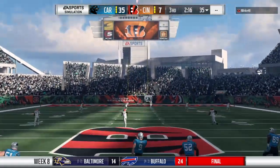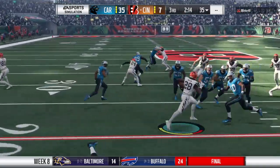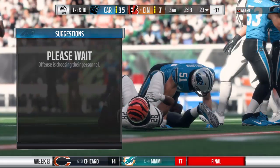Gano out to kick this one away. That'll be taken in the end zone. And he'll make it across the 20 as his guys will set up shop at the 23-yard line.